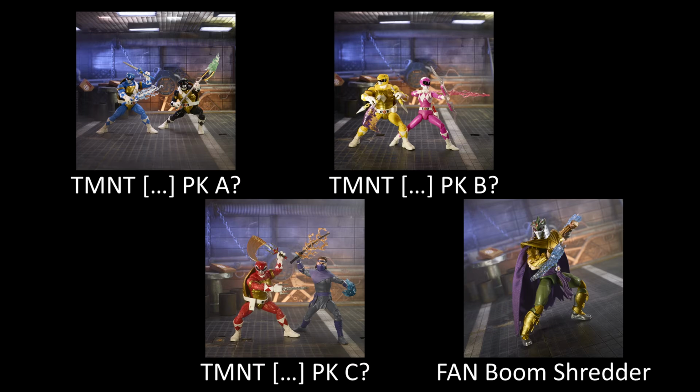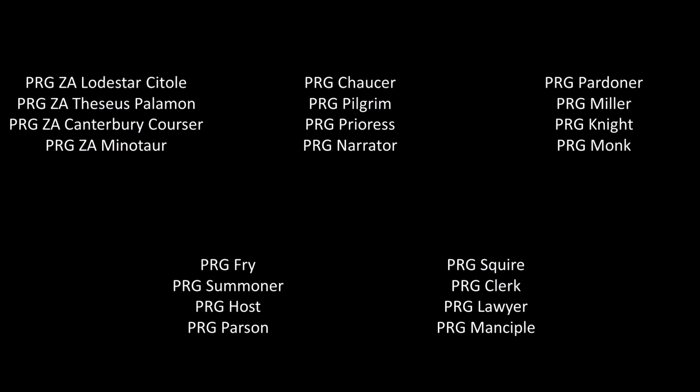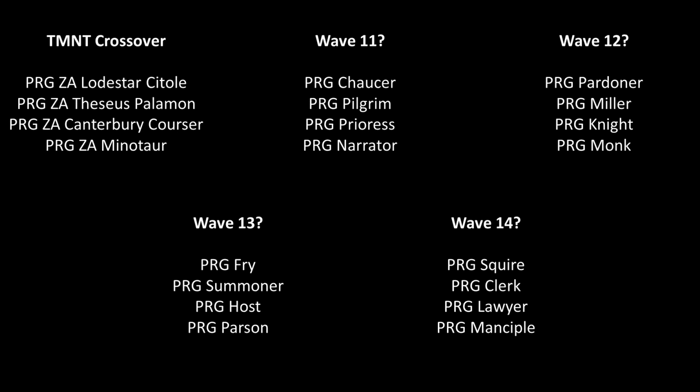But those older codenames, bearing in mind they weren't exactly fully coded in the first place, have been replaced. These items are now ZA Lodestar Citole, ZA Theseus Palamon, ZA Canterbury Corsa, and ZA Minotaur. If Canterbury didn't give it away, all 4 of these match up with the 16 mysterious codenames from the Leak of Listings 3.0. That's very solid evidence that those 16 are waves 11 to 14.